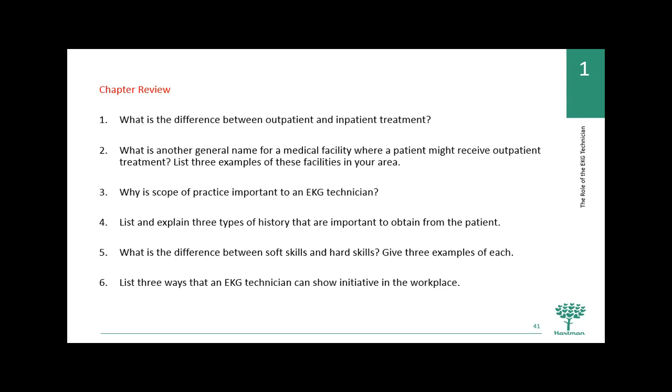List and explain three types of history that are important to obtain from the patient. Heart disease, diabetes. Work, like if they work outside or inside, it may change their skin, and you can puncture their skin. Allergies, like latex allergies. Hopefully we're wearing that. Drug allergy. Environmental. Respiratory problems. Things that are contagious, like MRSA. An EMT once asked the nurse, "This patient have MRSA?" And she said, "Honey, as far as you're concerned, everybody has MRSA." That's a good way of thinking.